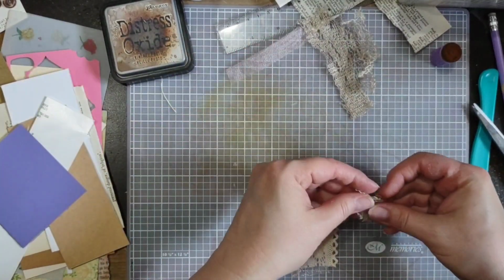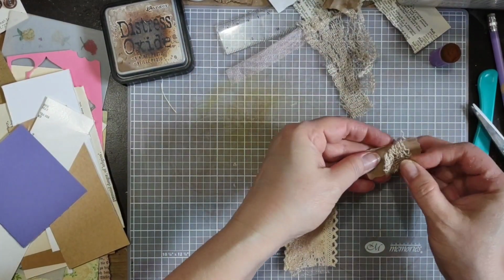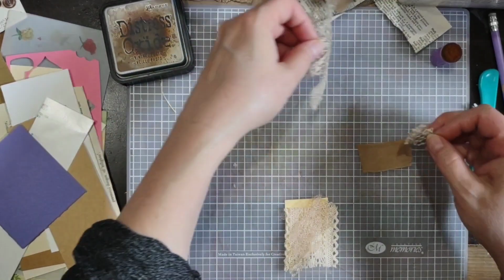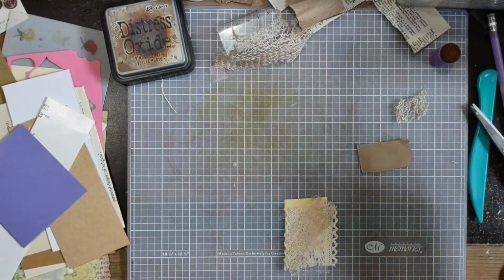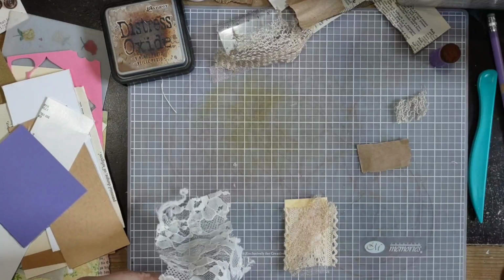And these, what I'll do is keep them to the side. And I think I have a little piece here that I can throw that on. Didn't I pull out a white, a cream lighter color? I thought I did. Here we go. Take a piece of this.